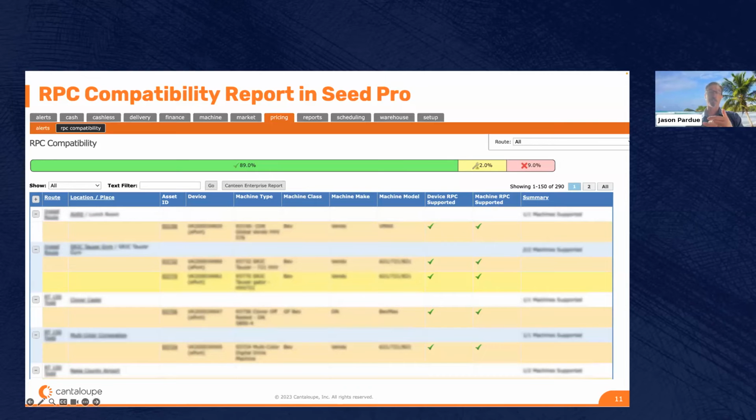And there are multiple pieces to look at, right? One is the green bar at the top, which says, show me all the ones that are currently compatible. You can click right into that bar and it'll show you all the machines that are compatible. You have the device RPC supported with the green check mark, which means the device is supported and ready to go, and you have the machine RPC supported. We've put together an algorithm that feeds back into a database that tells you what actually needs to happen, right on this page.